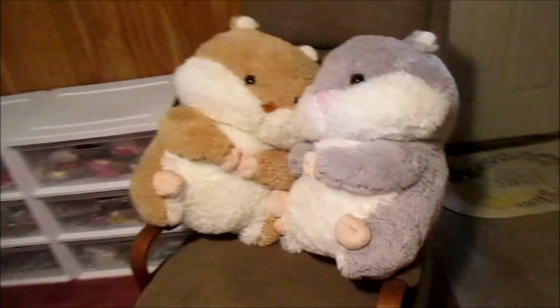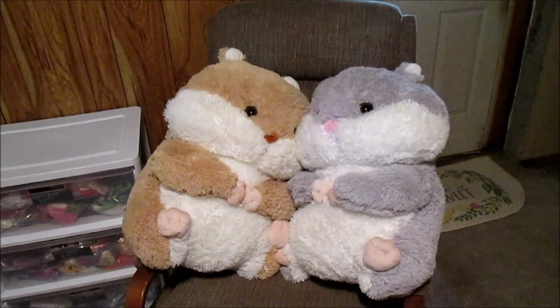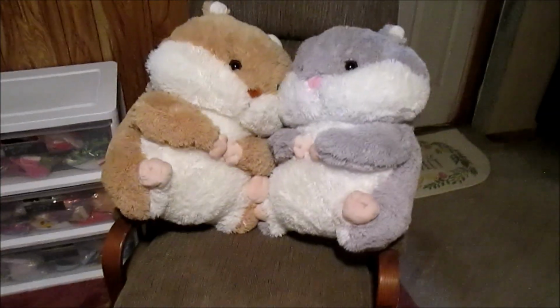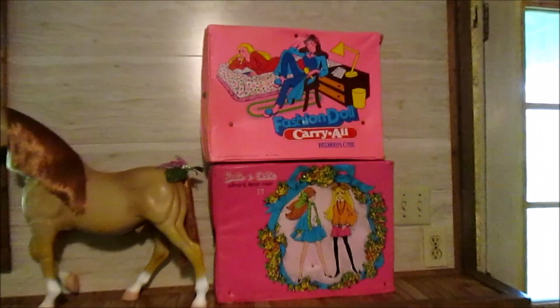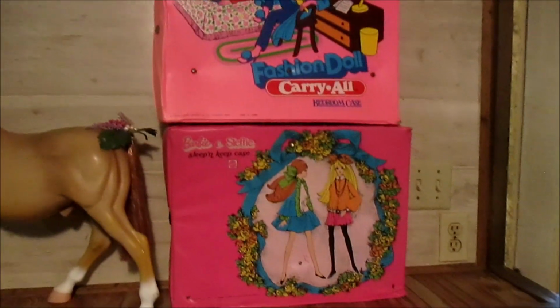So these are just some large hamsters that my friend Lisa gave us a few years ago, and they're really big and cute, but I don't know where to put them, so I just have them on this recliner. And these are my 2 Barbie cases that I have. These actually convert into play sets.